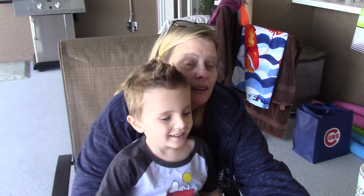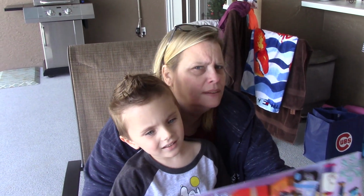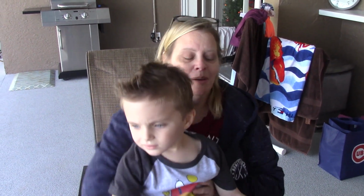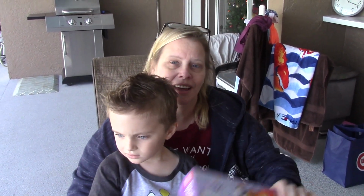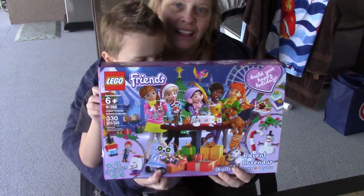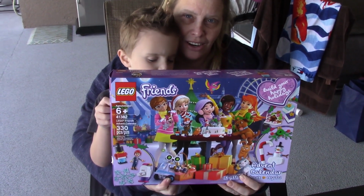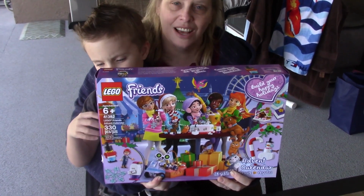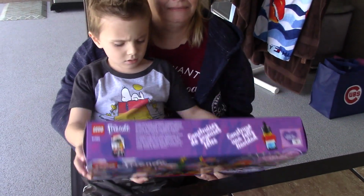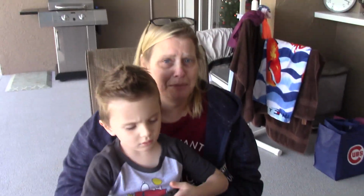Well, we are not at home, but we're in Florida, and we're still continuing our advent calendars. So right now, Cole and I are going to be opening the Lego Friends Advent Calendar. And I believe this is the last one we have. All right. So what is that, the 19th day of Christmas? Or something like that? I don't really remember. But they gave us Lego Friends. Okay. So we got Lego Friends here.